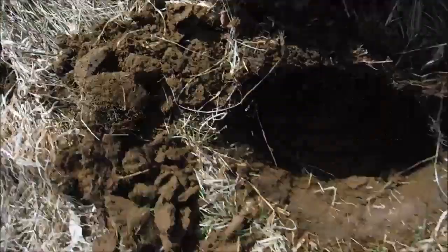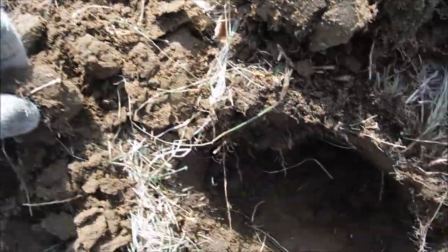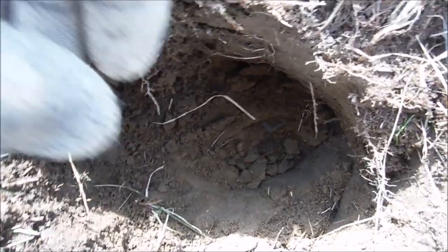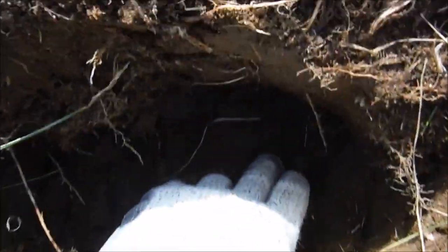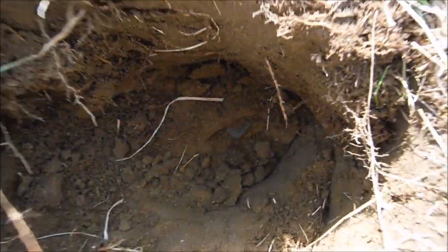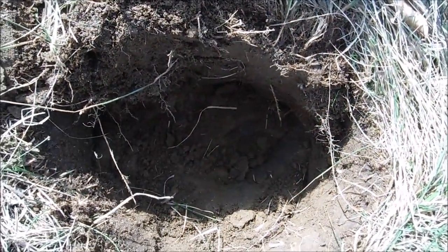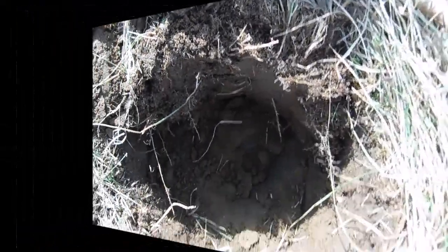Alright, we got a target here, and the ground is froze solid. It's been in the teens at night, and I can see a beautiful brass buckle right there. I don't know if it's got any kind of fancy on it, if it's a plain one. I'm going to work at it a little bit, try to get it out without damaging it.